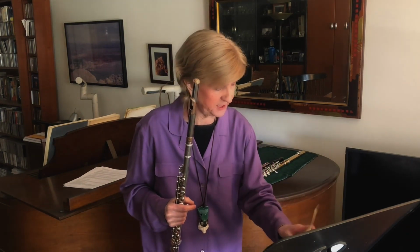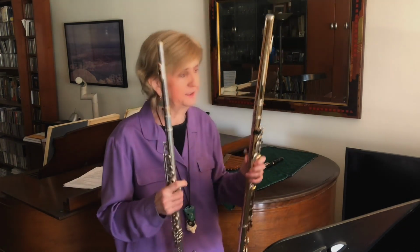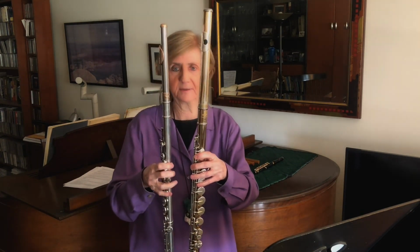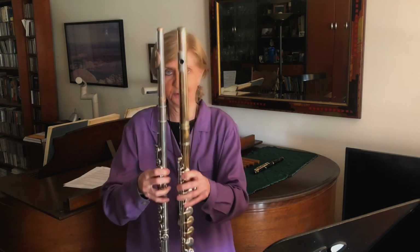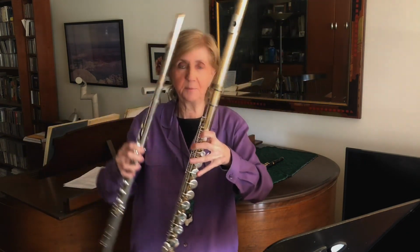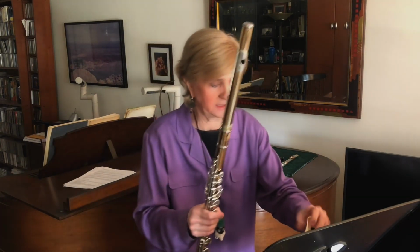I have another flute here that I love. This is called an alto flute. Look, it's much bigger than my silver C flute. Like in a choir, the soprano is higher and the alto is a little bit lower. This is the alto flute, and I'm hoping you can see on the video that it's a lot bigger than my regular flute. And because it's bigger, it's going to actually sound lower. It's a much lower sound, like this.